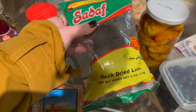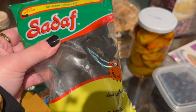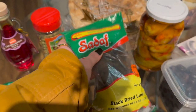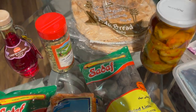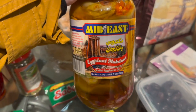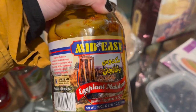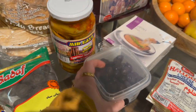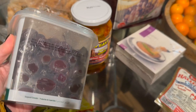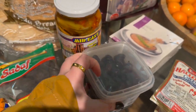And then lumi, so black dried lemon, or lumi in Arabic. It's just dehydrated black lemons. These are so good. They bring such a beautiful, bright lemon flavor to things. He likes this. This is makdus. It's an eggplant makdus, just eggplant stuffed. The thing is kind of like pickled. We get dried nacho olives. And so they look like this. These are really good on cheese sandwiches, snacking, and other things like that.